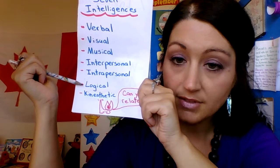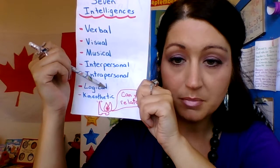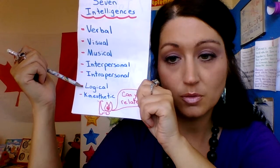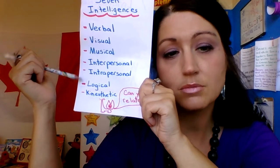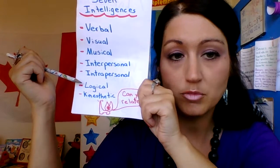We also have our logical people, and you can think of these people as your scientist type of people, people who like experimenting with things, who are challenging things in a positive way. And even if they know something makes sense, well, they want to do the experiment anyways.